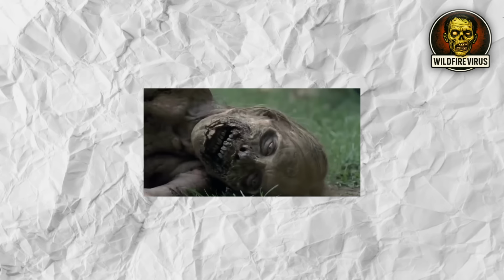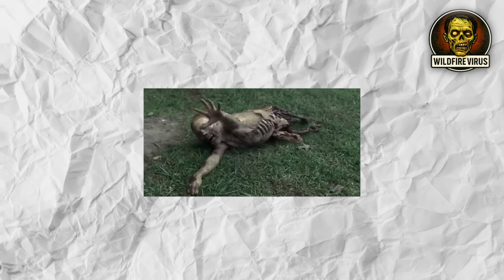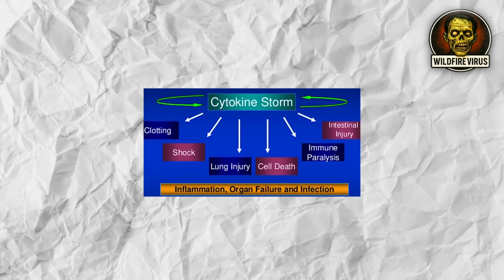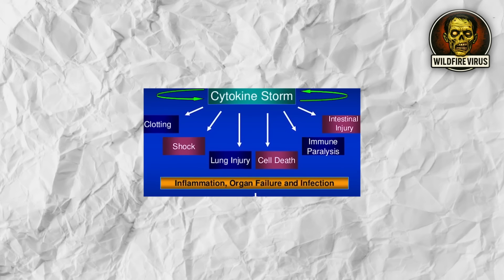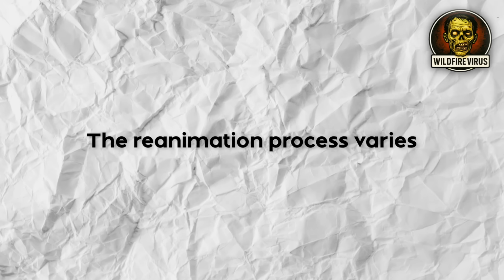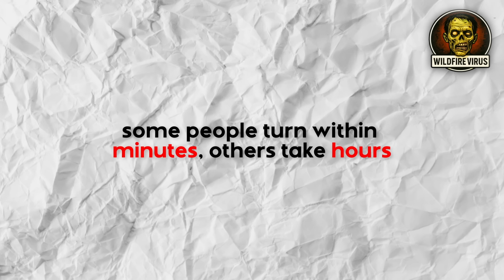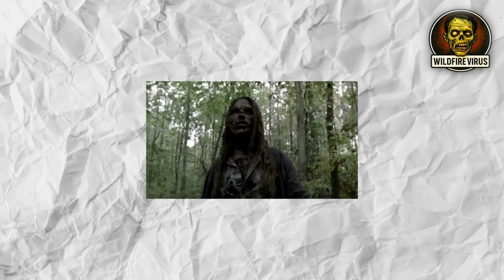This changes everything. A heart attack victim becomes a zombie. A car crash fatality gets back up. Even natural death from old age means you're coming back hungry. The virus activates brain stem functions while leaving the rest of the brain dead, creating creatures driven purely by instinct. The reanimation process varies. Some people turn within minutes, others take hours. The fresher the corpse, the faster it moves.